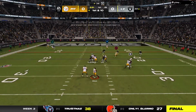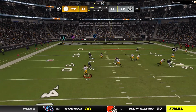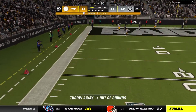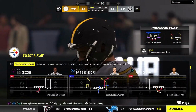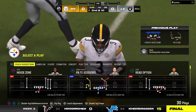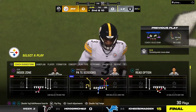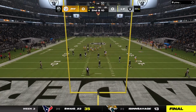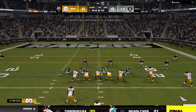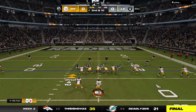Off the play fake, here's Wilson. Dancing to his left. And he wisely will throw that one away. Well, a momentary speed bump there. The defense had other ideas, and they're trying to mount a small stand before this drive reaches the end zone. 2nd and 10.